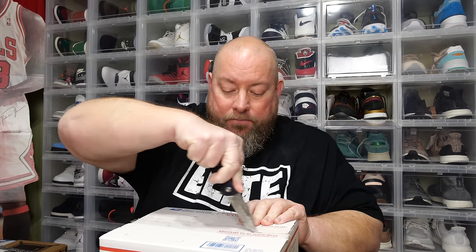So I'm guessing there's got to be at least one pop in there, either a pop stack or a pop armor. Let's see what we got. Hopefully, we got some good stuff here. It's a guaranteed value box, $425, so guaranteed that money back.